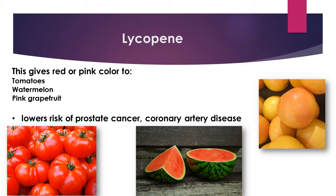Here's a gorgeous one. Look at the beautiful colors on this particular screen now. Look at the tomatoes, the red of the watermelon, and picture slicing open that juicy grapefruit and seeing the pink inside. These are because you are now looking at the phytonutrient called lycopene. It is very important in that, like Nancy's last phytonutrient, it actually helps also decrease your chances of prostate cancer and also decrease your chances of heart disease.